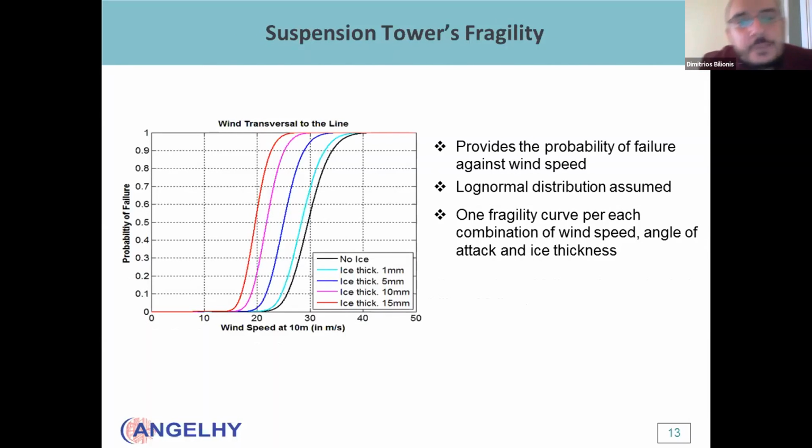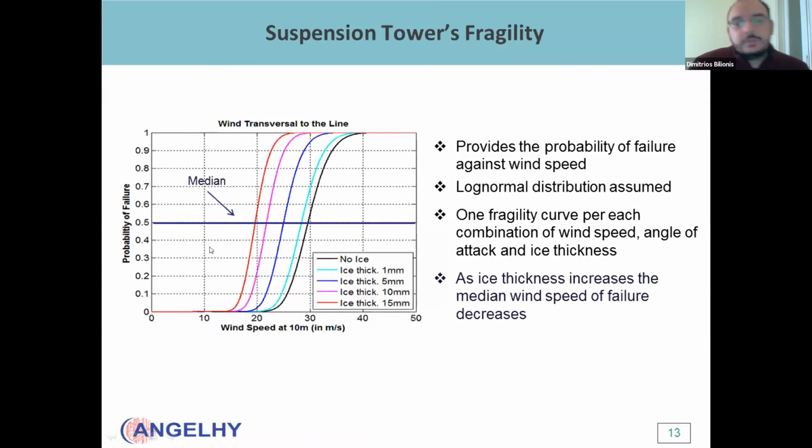In these graphs, I have depicted some fragility curves for some icing scenarios that we estimated. First of all, we should say that a fragility curve provides the probability of failure against wind speed. And we usually assume that it follows a log normal distribution. And one can construct one fragility curve for each combination of wind speed, angle of attack, and ice thickness. An important value in a fragility curve is the median wind speed. The median wind speed is the value of wind speed where we expect a 50% probability of failure.